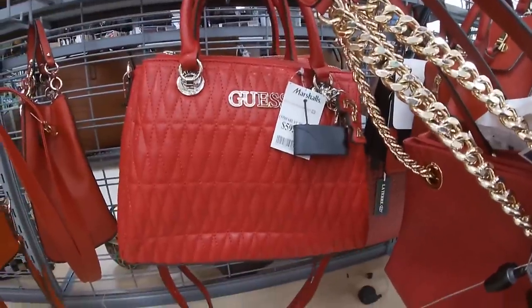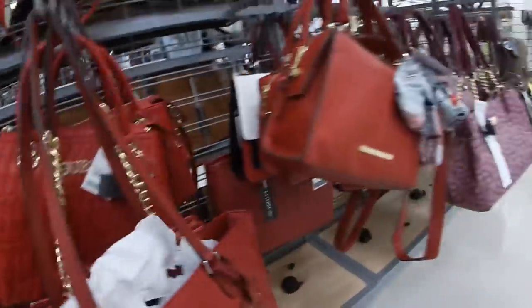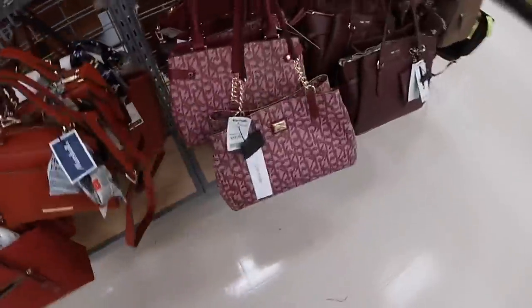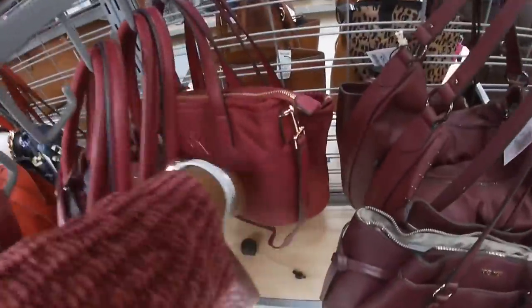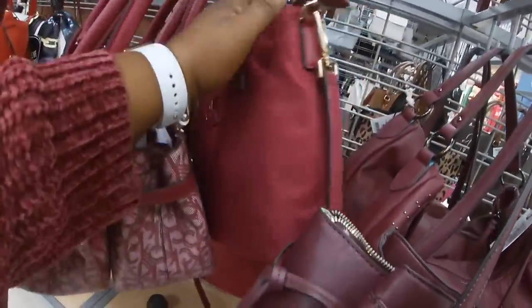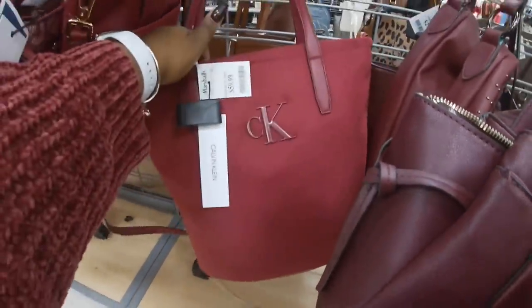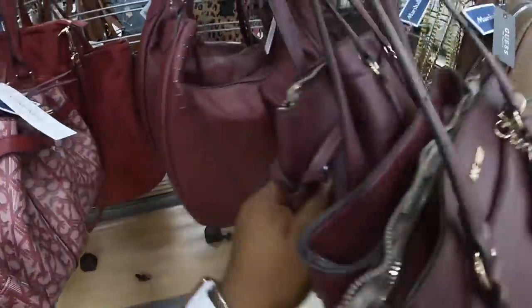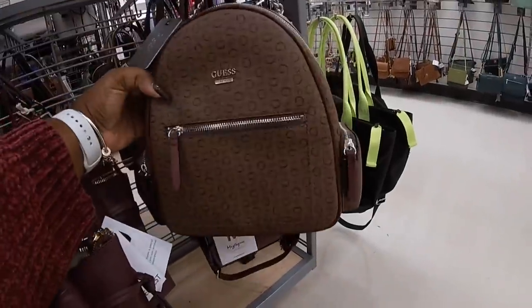This Guess is nice. 60. I guess it's really nice. Steve Madden, Calvin Klein, 60. We saw this one yesterday in gray. Actually, it was a little bigger than this one. But they have this Calvin Klein here. Oh, but they also have the big one. The 60. And West. This Guess is 40.